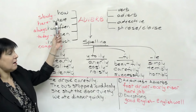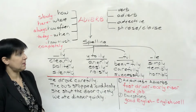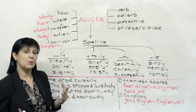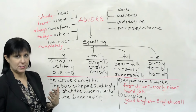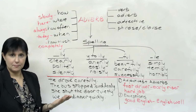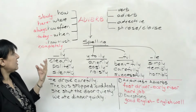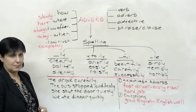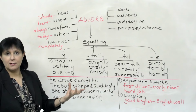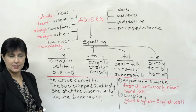There are many different kinds of adverbs. I've just written 5 of them here. Many of them tell you how something was done. For example, he drove slowly. That tells you how he drove. It could give you information about where something happened, like we teach English here. Or how often somebody does something.